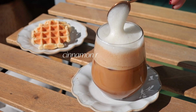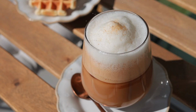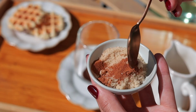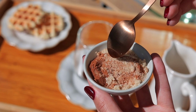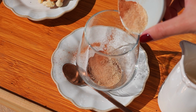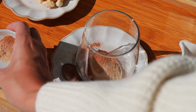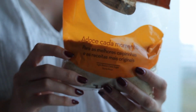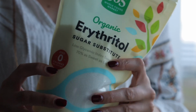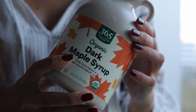The first drink is the cinnamon roll iced latte, which is the perfect drink for those sunny fall mornings. Start by adding 1 teaspoon of instant coffee or a quarter of a cup of cold coffee to a cup, as well as half a teaspoon of ground cinnamon and 1 teaspoon of brown sugar or other sweetener. In this recipe, I particularly like the brown sugar for its slightly caramelized taste, but feel free to choose whichever sweetener you prefer, such as xylitol, honey, stevia, or maple syrup.